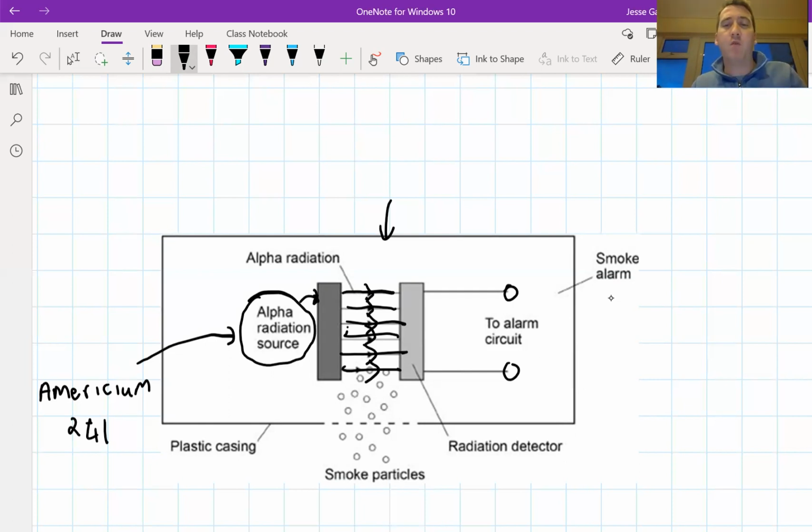But very cleverly, we've already learned that alpha particles have a really low penetrating power, which means that this gap here has to be really small for a start. So there's not much space in between this. But if anything was to come in between these, then it might stop the alpha particles from reaching the detector. And that's exactly what happens if there's a fire. If there's a fire, we get smoke particles, and the smoke particles essentially, and this is why it's really important that there's holes in the casing, the smoke particles, as we can see here, can enter the casing and basically block the alpha particles from hitting the detector.